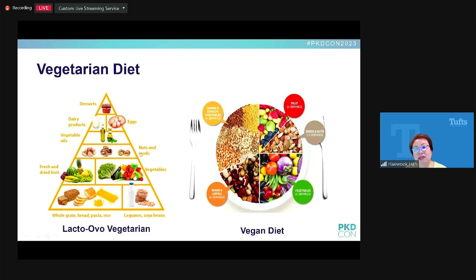For the vegetarian diet, there are different types. I only present the lacto-ovo vegetarian and vegan diets. Lacto-ovo vegetarians consume mostly plant food, but include dairy products like milk, yogurt, and some cheese, and also eggs. The vegan diet is all plant protein, with no animal products and no dairy.